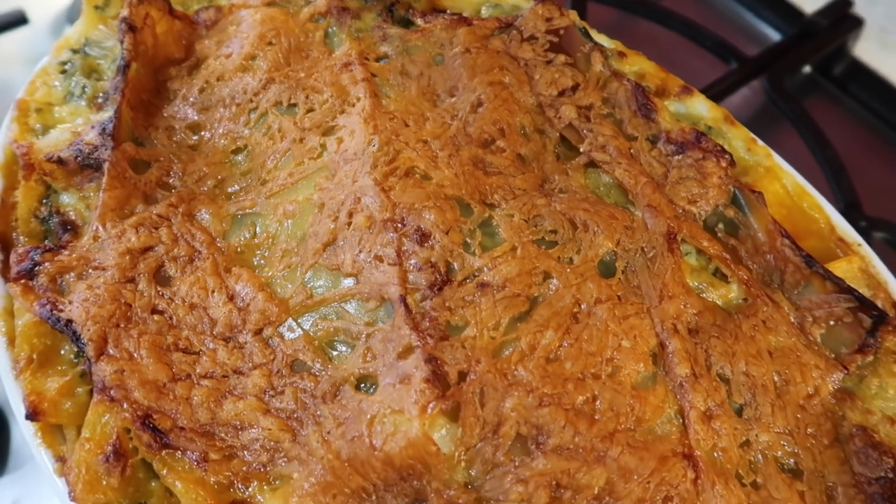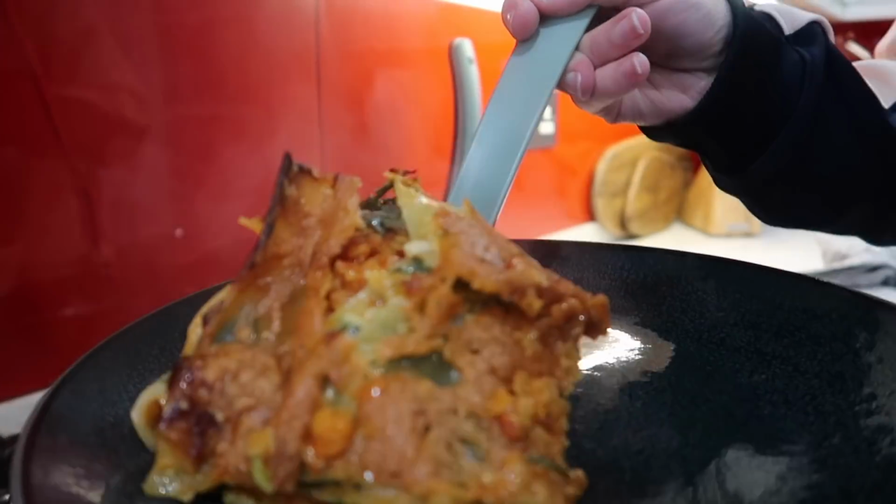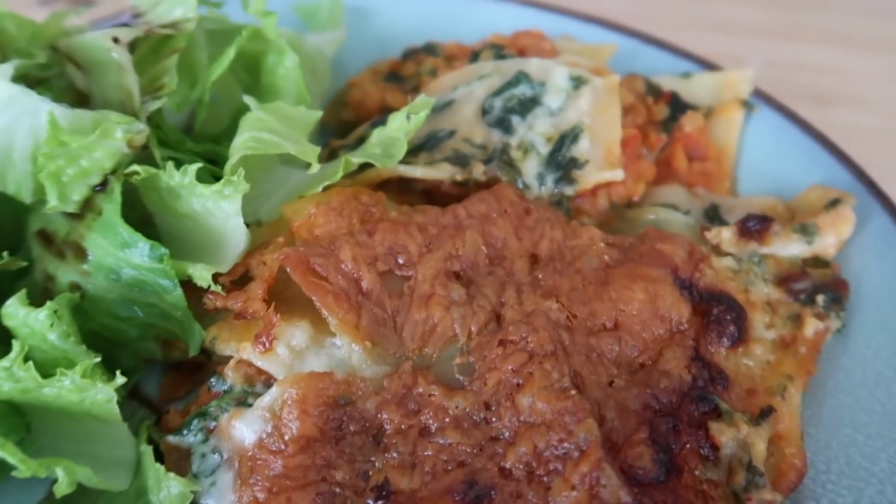And tonight I'm going to be serving this with some garlic bread for the boys, but I'm going to be healthy and have mine with a little salad.